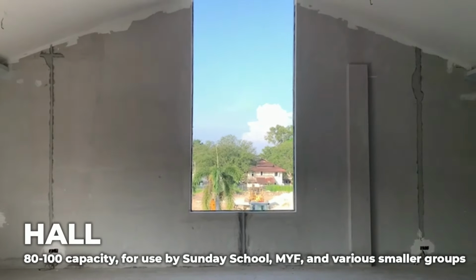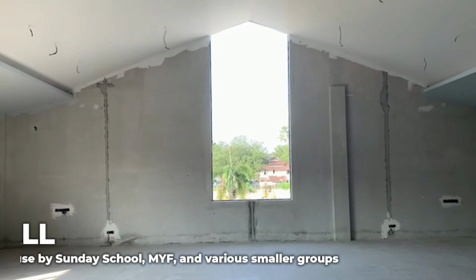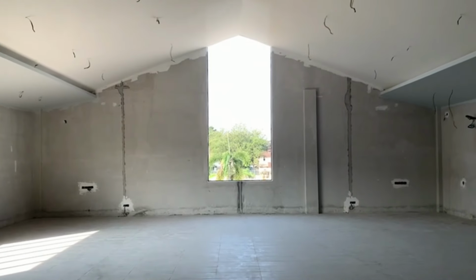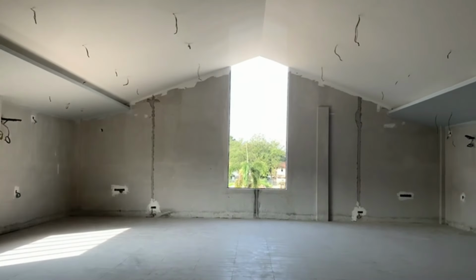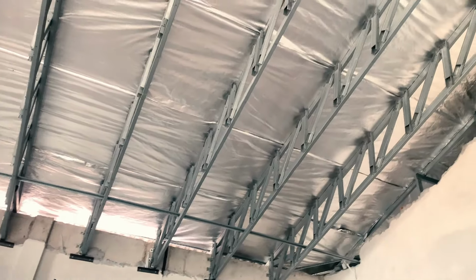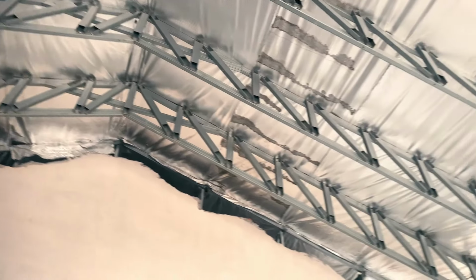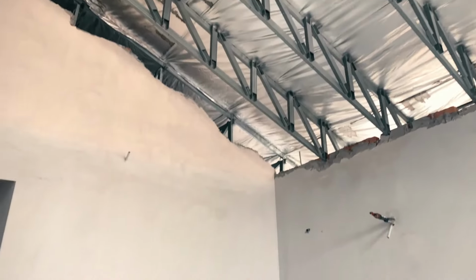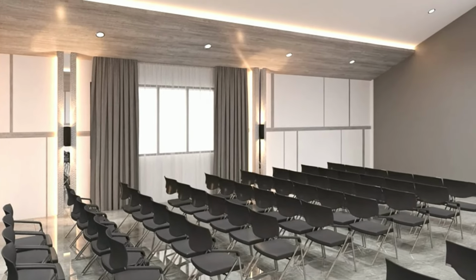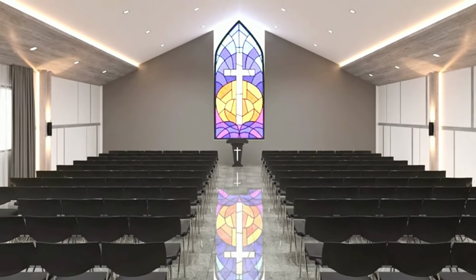Sunday school and MYF. Now, this one, I want to highlight one important thing. They were debating about whether we should proceed with just a standard ceiling, which is at that angle iron level. And we had debated it. Finally, we took the decision to pay extra for the roof to be in this shape. Because of this shape, you feel more roomy when you come in here. So there will be a stained glass in front here.